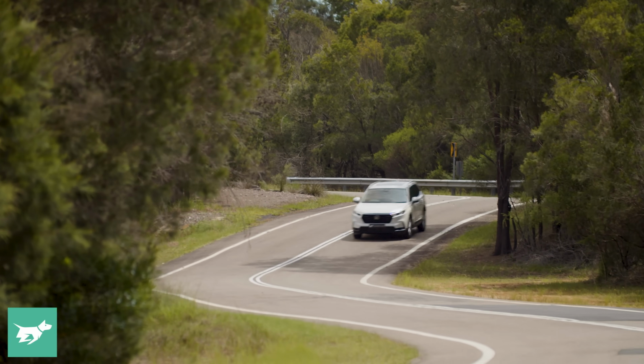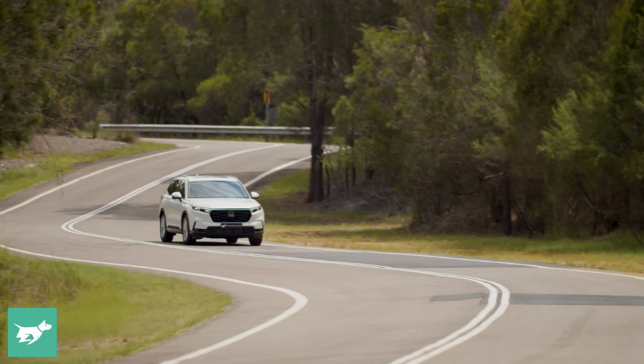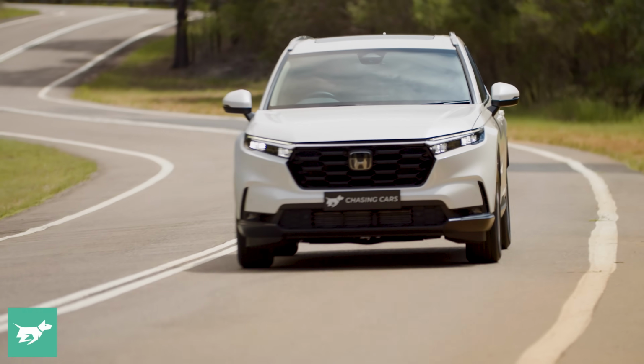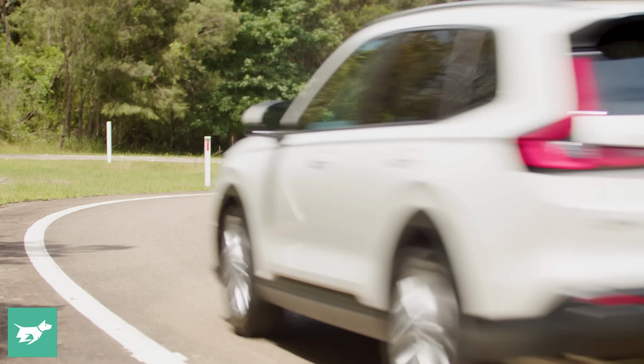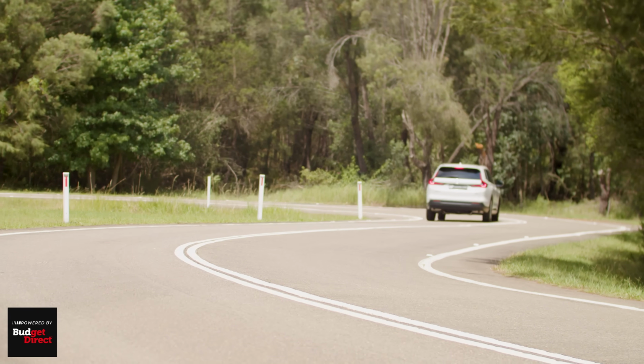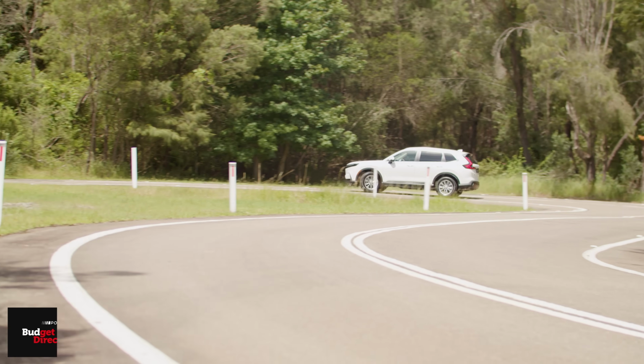This is a little bit of a tricky one. Right now, the CR-V doesn't actually have any sort of rating from ANCAP, though I understand that Honda is in the process of trying to get one for themselves, and I would expect that it would get 5 stars, though of course we don't know the result until it comes to light.